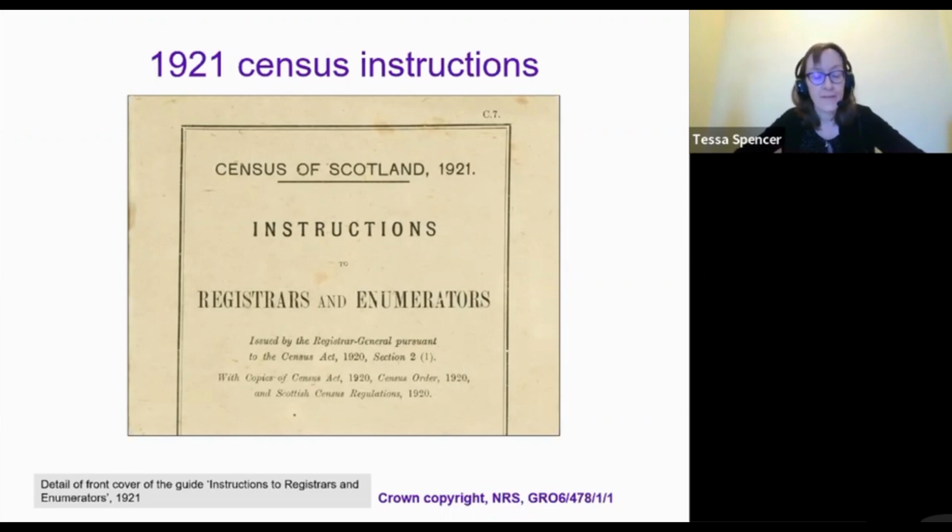The guide also emphasised the special attention enumerators should pay to checking that each column in the schedule had been completed correctly by the head of the household. You can download a PDF of this guide from the 1921 Census Records Guide on the NRS website. A link to this will be provided later on.